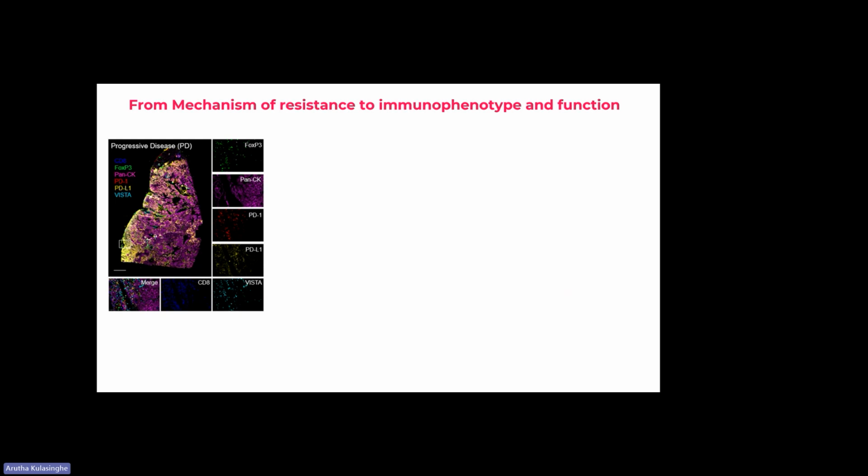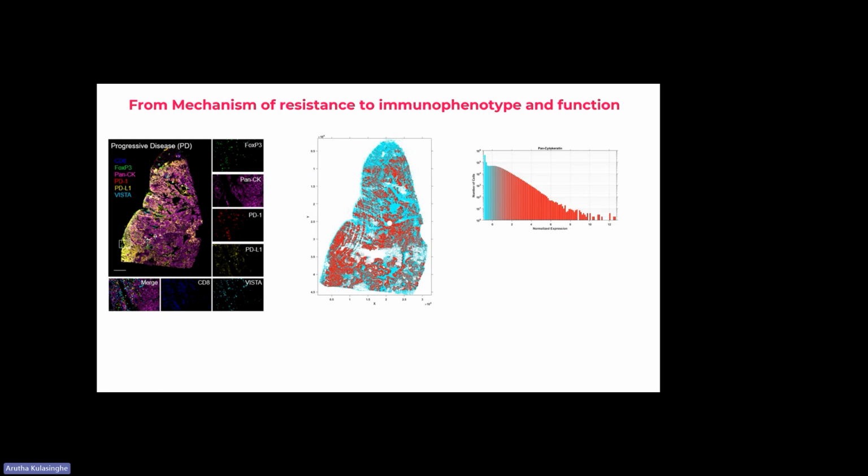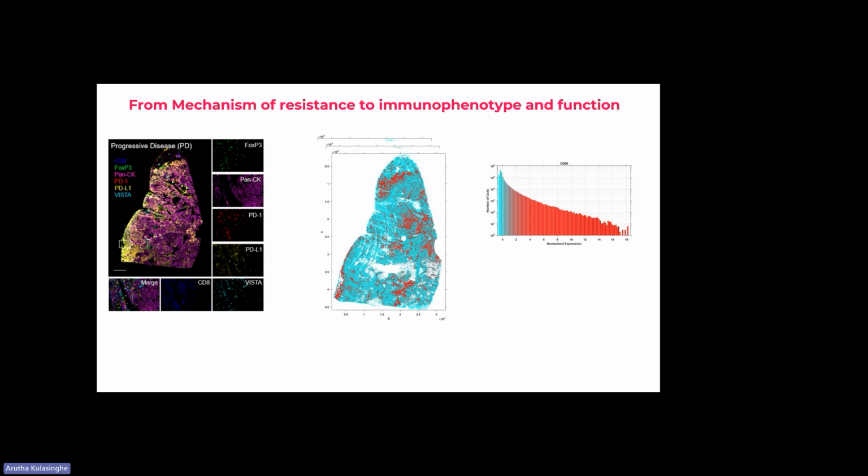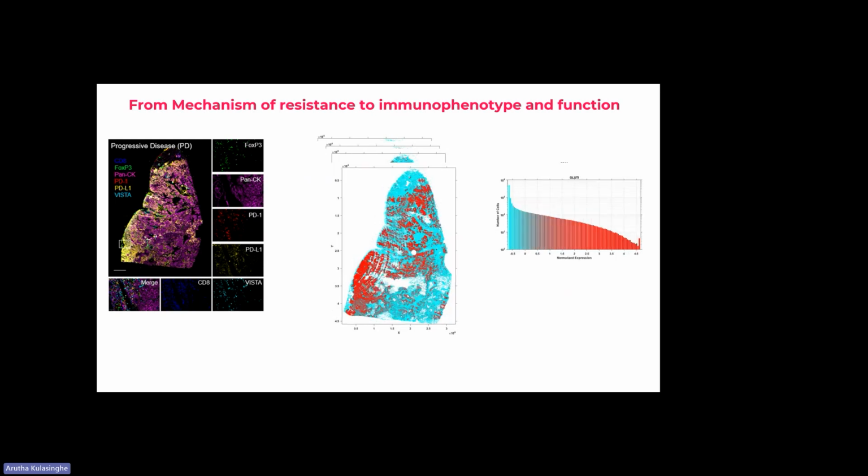This is in a non-responder. This is where the tumor cells are in the red. Blue is low, red is high. So this is pancytokeratin. That's where the tumor cells are. CD8s, they're on the periphery. They're not infiltrating. Macrophages, again on the periphery, not infiltrating.